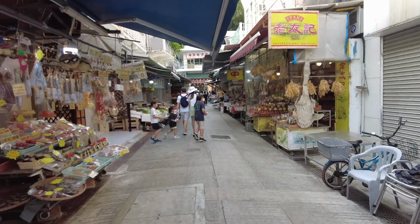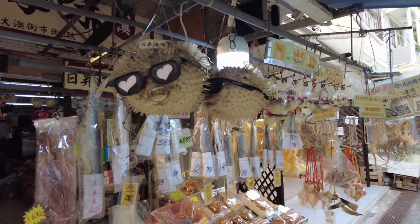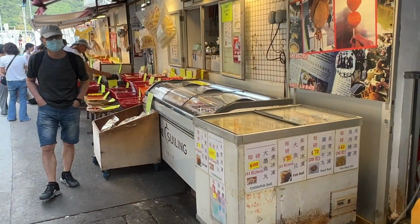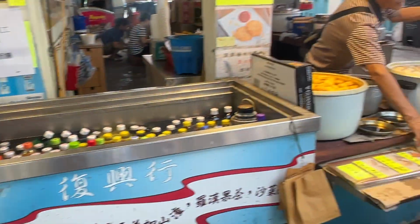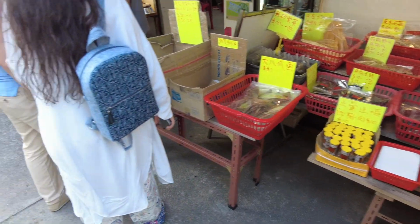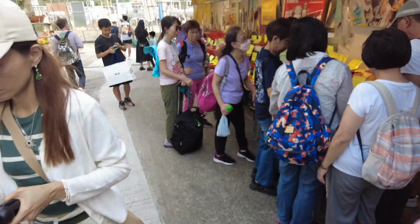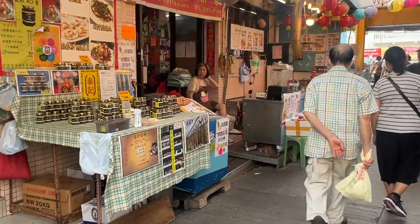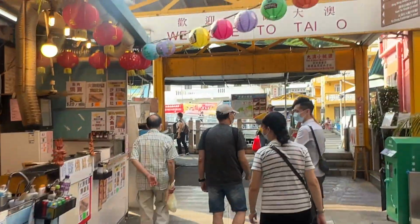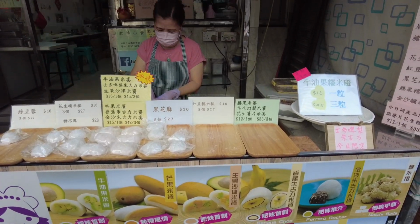And the reason why they come there is because, of course, they want to see the fishing village and see how the life in Hong Kong used to be 100 years ago. But lots of people also want to visit the market, the seafood market, and eat seafood in one of the restaurants. And there are plenty of restaurants. There is also interesting street food that you can only find in Tai O Fishing Village or maybe in other fishing villages, but definitely not in central Hong Kong.